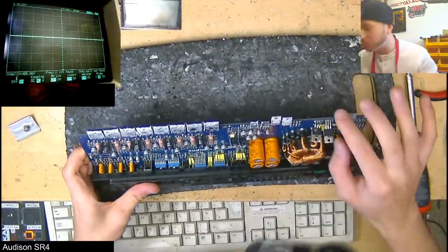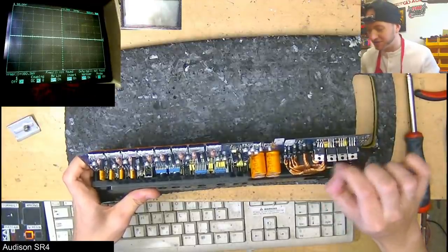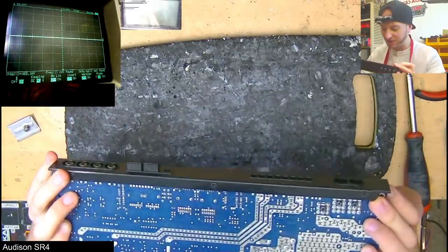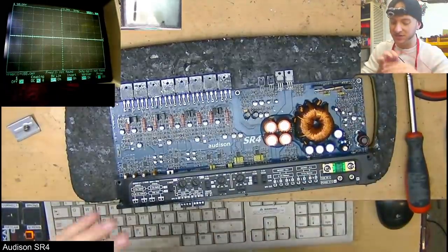Yes, we have a popped power supply FET over here, very undramatic as far as power supply MOSFETs go. Now, why do we have a popped power supply MOSFET? Let's take a look at the output transistors over here. Are any of them shorted, and has it overloaded the power supply?